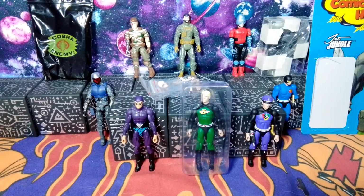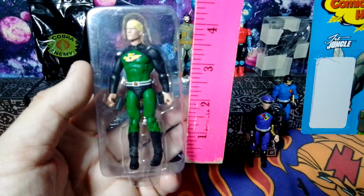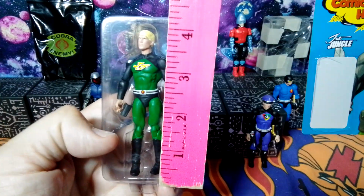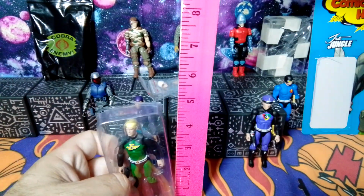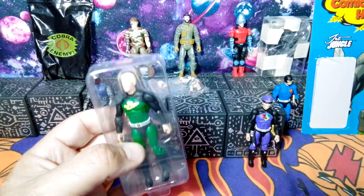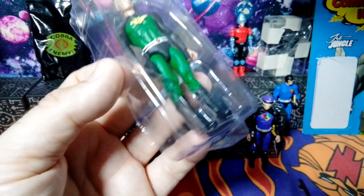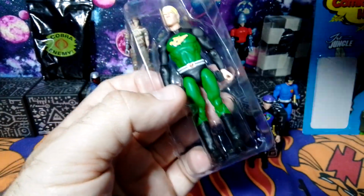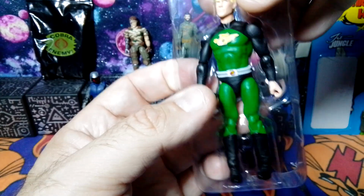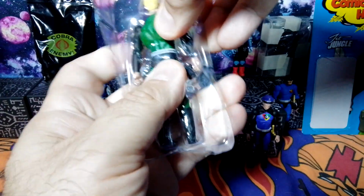All right, so with no further ado, and me rambling, we're going to get to the figure. So here is Jet Jungle in his 4-inch form. Take a look here. He looks like he's towering over 4 inches, but he's 4 inches. Now, he looks a little bit different from the Mego box art. I was wondering where they were going with this, because this would be the more modern-esque look to him, which is pretty cool. So I'm like, all right, we're going to have to see where this goes.